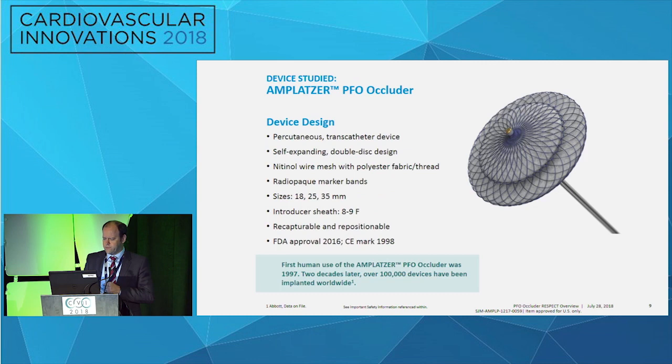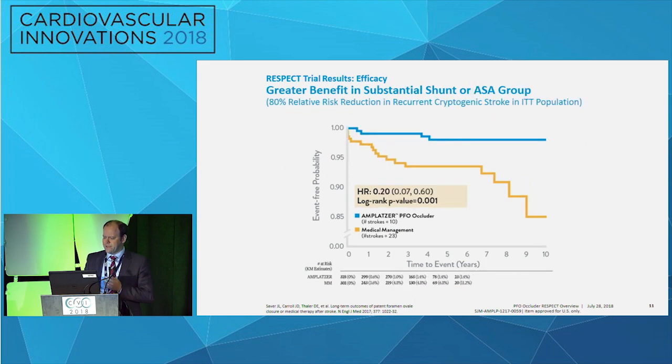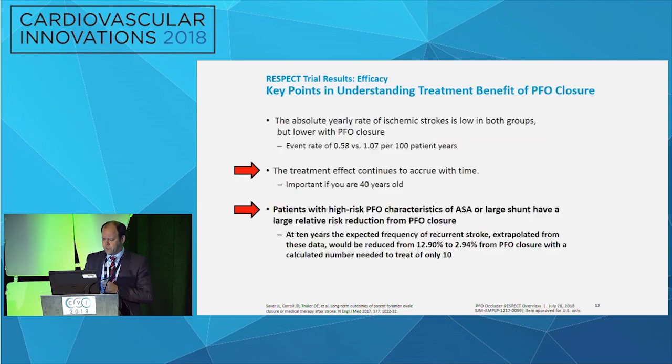The other trial that Jonathan pointed out or mentioned here, again, this is the Gore device, the PFO occlusion device. Same results. Freedom from stroke was better in the device group. And again, a substantially better effect for the larger septal aneurysm and the shunt. So I think that's important if you are in a PFO closure program.